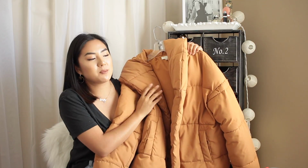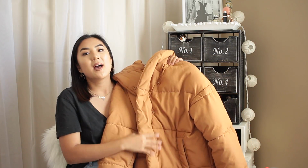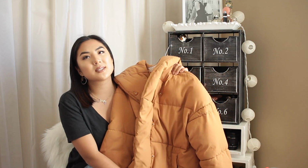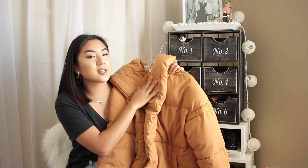For my very last coat, she's coming back. She's coming back for this year too. I mean, I'm not in Michigan anymore, but I had to show off my duvet H&M jacket. This jacket just came with me everywhere on my Europe trip. I forgot what city I bought it in. I think I bought it in Amsterdam, but I got this in a size 6.